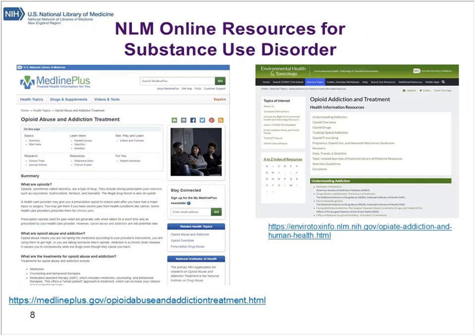NLM provides an extensive amount and a wide variety of information about how to prevent and treat substance use disorder. NLM resources don't contain any advertising. They're written by medical experts and they're updated on a regular basis, and you don't need to make an account to use them. This slide shows two NLM sites that are a good place to start if you're looking for evidence-based health and medical information about addiction or substance use disorder.